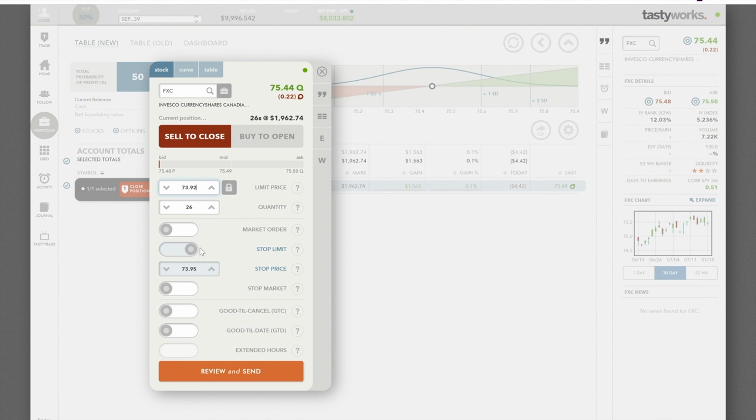The other option is to do something different here. You can do a stop market. Here's stop market, in which case you can type in 73.95 at that level. That's your stop price. That's where the order is going to trigger, and then as soon as the sell order triggers at that price, it's going to fill you at whatever the highest bid is. So that might be 73.95, it might be 73.90, it might be 73.50. Chances are very high that it's going to be 73.95 or 73.94 in FXC, but in other less liquid stocks, you're going to have to consider that.